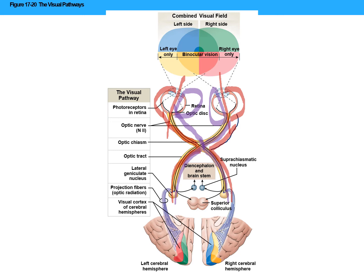So let's say we have a lesion here. In the right optic nerve, we've got a lesion. That lesion of the right optic nerve is going to create total blindness in the right eye, because the medial and lateral portions of the right eye are sending information through that right optic nerve. Similarly, if it was through the left optic nerve, you would have total loss of vision in the left eye.